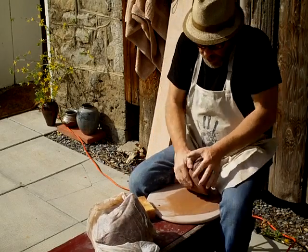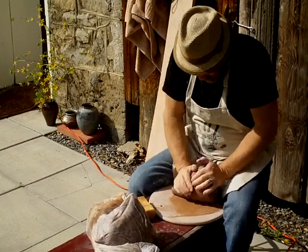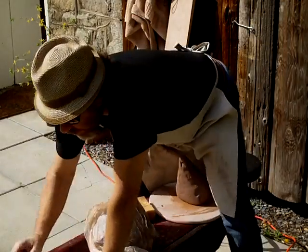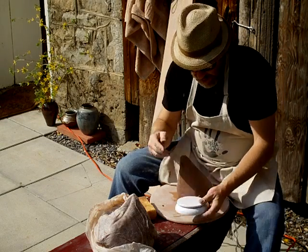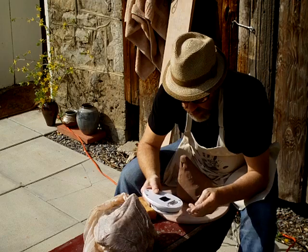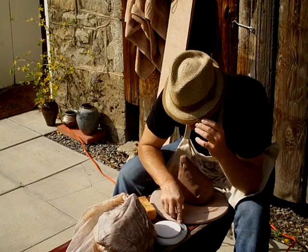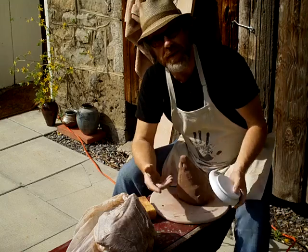I have already kneaded this partially. So, what we're going to do is... the batteries have died in my digital scale, so I can't weigh anything.